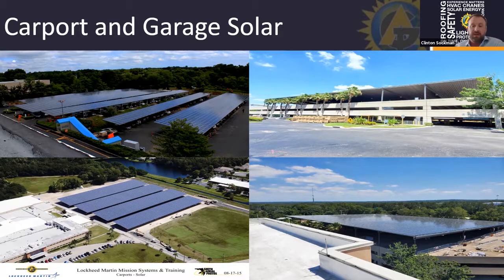But once again, we're taking this underutilized spot and we're turning it around and putting a solar asset in place. We can integrate lighting, security features, really anything you need that would be in that parking lot. You just now have it covered. We also have water management that can be done as well, so they can be completely watertight or just shade structures.